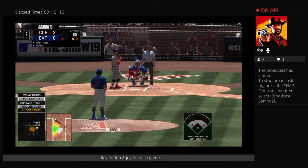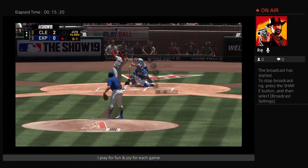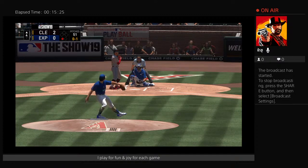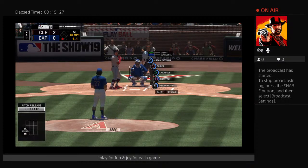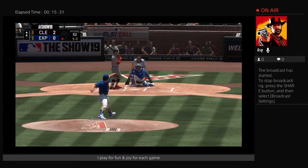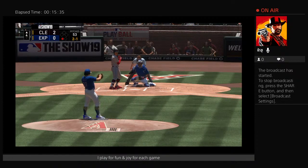Striding in for the Indians, Francisco Lindor. He got a hold of one and went yard in his first appearance in this one. Now the fastball is swung on and missed. Off the plate and in. It's a ball and a strike. And now a curveball that's low and in the dirt for a ball. It's 2-1.